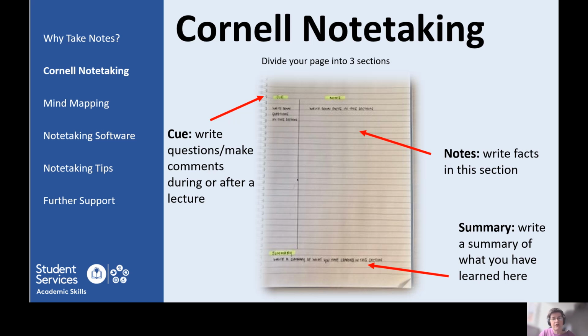Writing that key information down as you're learning is designed to help you retain more information. And the idea is that it's a more active way of learning that keeps you more engaged. So as I said, you can use this in a variety of settings.